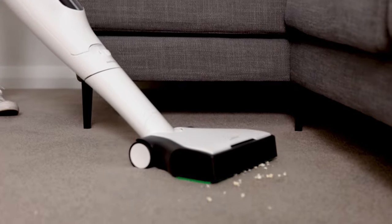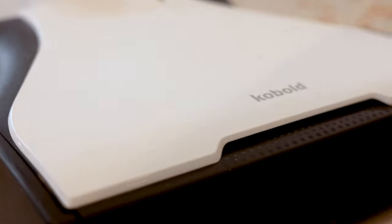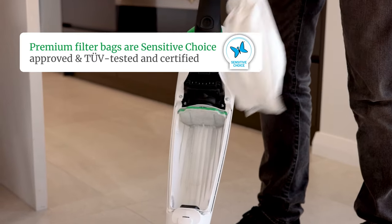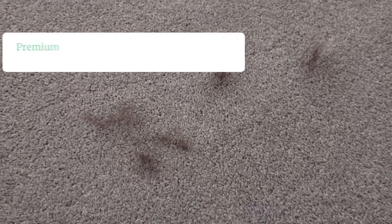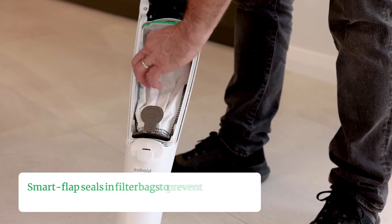On average, a filter bag will last for 6 to 8 weeks and means no dust clouds ever. The triple layered filter bag catches 99.99% of allergens in the home, vacuuming up extra fine dust, coarse dirt and pet hair. Just remove and replace with no fuss.